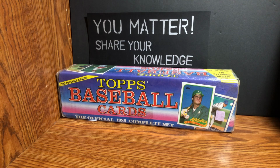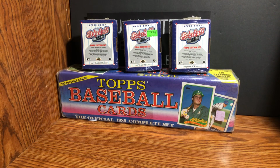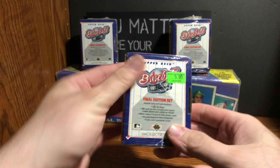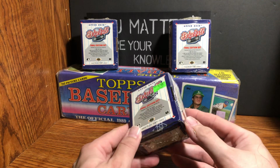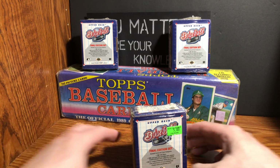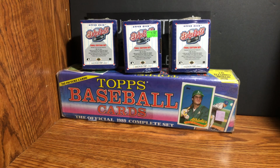So I also picked up these, although not 80s. You'll know what they are when you see them. The 91 Upper Deck Final Edition set. Probably only 3 or 4 million sets made. So it's still factory sealed, and they were a whopping $5. Could I get these online for $4? $3 maybe? $4 for sure. But with shipping, can't go for that. No can do. So yeah, I paid a little bit more than I wanted to, but it's the best way to show the support for the locals and keep them going.